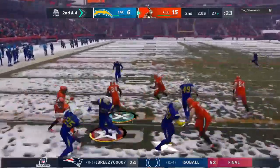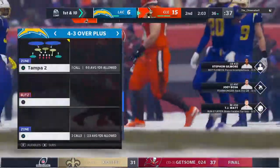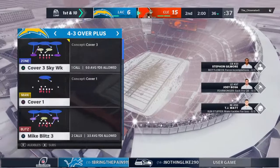They run. Chubb. And he's going to have a Browns first down as he gets it up past the 35. Cleveland Browns, 2nd quarter action, 2 minutes to go on divisional round weekend.